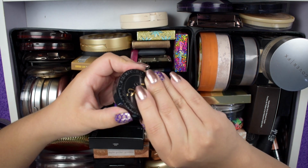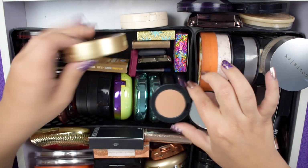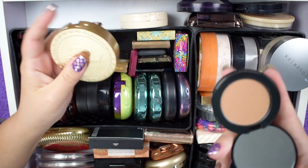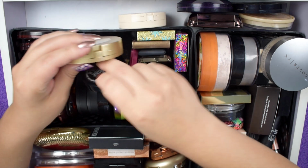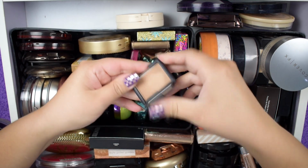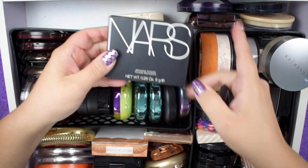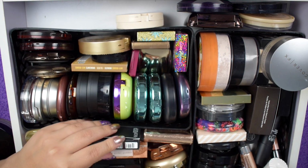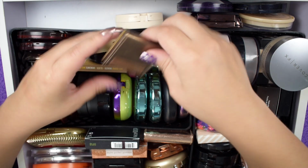So here is, oh, this is the Chocolate Soleil. This is a little bit deeper than the Milk Chocolate. Let's see how much deeper. It is just slightly deeper, so I actually may keep both. Let's see here. I have the NARS Laguna bronzer. I'm going to get rid of this because I do have a full size of the NARS Laguna bronzer. I actually used my Sephora points to get that.